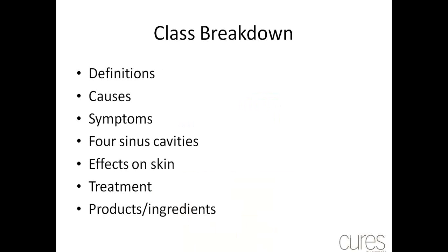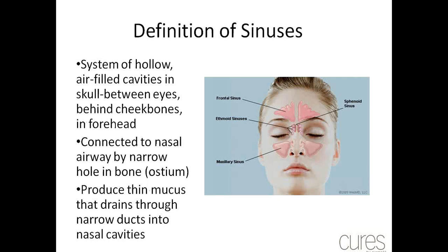So what we'll go through today is the definitions of sinuses and sinusitis. We'll talk about the different causes, triggers, and risk factors. We'll talk about the symptoms of sinusitis, chronic sinusitis, allergic rhinitis, things like that. We'll go through the different sinus cavities. There are 4 of them. We'll talk about the names and where they're located. We'll also talk about the effects that having chronic sinus issues can have on the skin, as well as different treatments. We'll get into traditional treatments, complementary treatments, things that we can do in the spa, as well as more of the folk remedies that we can do at home. And then we'll get into the cures, products, and ingredients that we would use during the professional Cure Sinus Relief Facial.